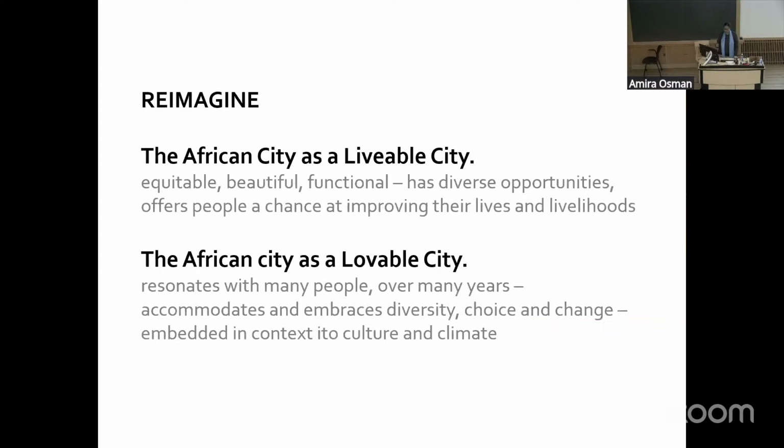So we need to reimagine the African city as a livable city. My definition being equitable, beautiful, functional, has diverse opportunities, offers people a chance at improving their lives and livelihoods. The African city as a lovable city. And I did unpack this more for the editors of that publication, but lovable is very much an open building term. I borrowed it from open building practitioners, and it resonates with many people over many years, accommodates and embraces diversity, choice, and change. It's embedded in context in terms of culture and climate.